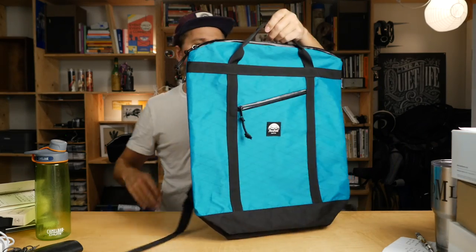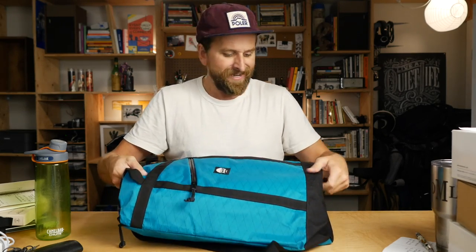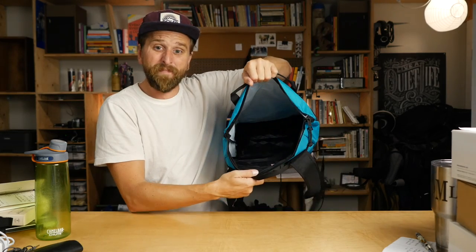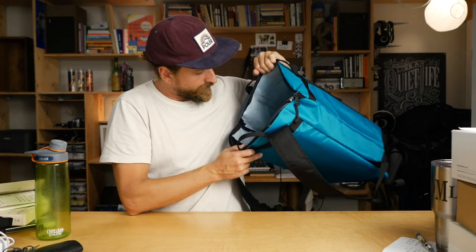Now, here's the exact same thing, but in a larger size and with their water resistant version. It's that really nice diamond material where no water gets through. You've got a water repellent seal on the zipper there, as well as the zipper on the top. And then inside the bag, you can see it's huge. It's actually a very large bag. I'll load it up and put it on here for a second.